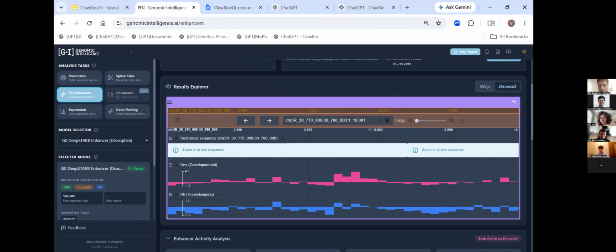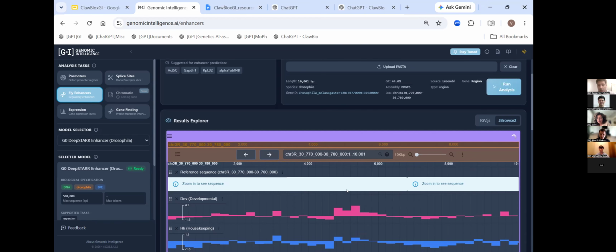So this model can output two types of signals. One highlights the developmental gene enhancers. Enhancers are sequences that allow a gene to be active or increase its activity, and these enhancers are specific to genes that are active during embryo development. Another signal is activity for housekeeping genes. Those genes are active in most cell types, both during development and in adult animals. So you have these two types of signals here.